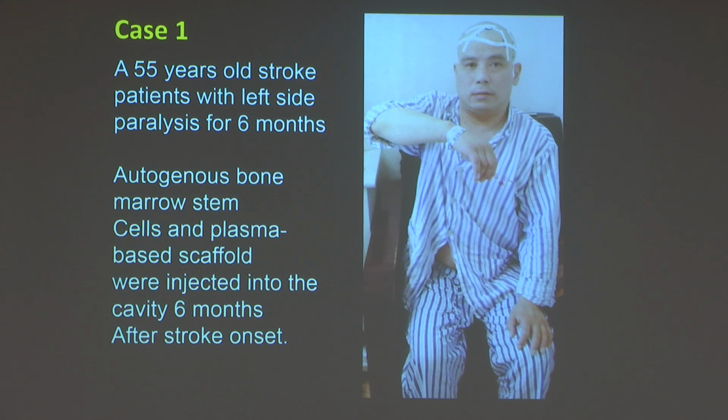So we did one case study. This one is a 50-year-old stroke patient with left side paralyzed for 6 months. So it's called chronic stroke. In the clinical setting, generally speaking, in the first 3 months the stroke can recover. After 3 months, if still not recovering, it is difficult. So after 6 months, this patient cannot stand up, cannot take a shower.